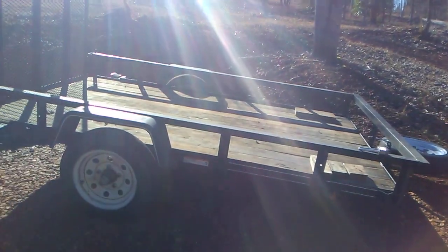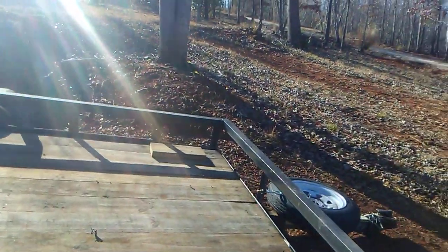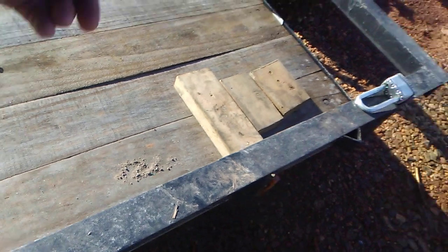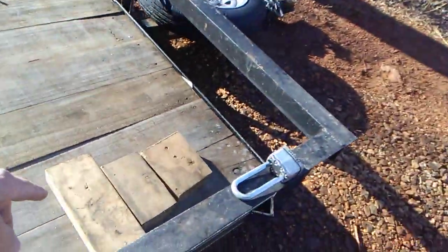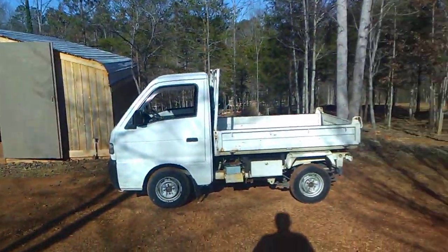That is a 5x8 Lowe's trailer. And I did have to take, I had boards on the sides. You've seen this trailer before if you've watched my videos. I had to take the 2 boards off the sides and the end because they were sticking out just enough that I was afraid they would get in the way. Then I put these boards here for the front tires to go up on so the front overhang of the vehicle would clear the railing. So that's what we did.